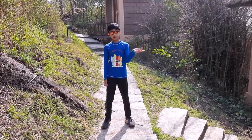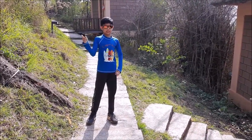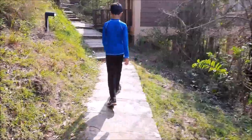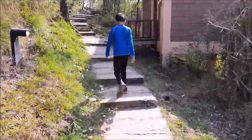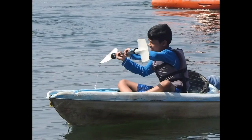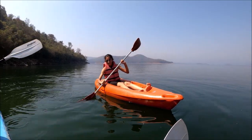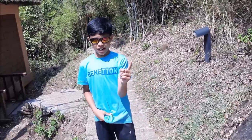So we're gonna explore the hotel a little bit and then we're gonna head to a water sport. So let's go. Rowing a kayak is hard. We finished water sports and now we're heading back to the room to freshen up and then check out. All done. I'm ready to check out and we're gonna see you back on the road.